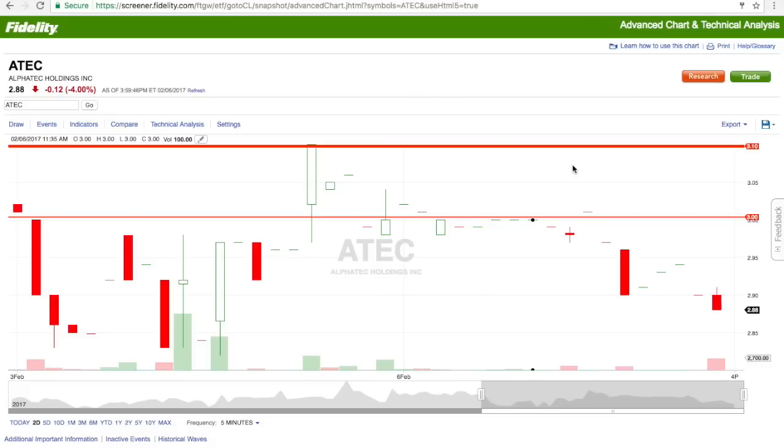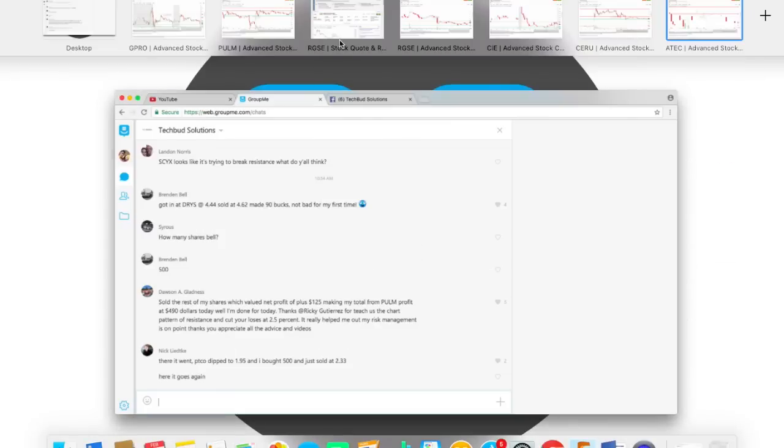ATEC, I do want to tell you guys, ATEC did go below 290, which was a support level. I'm expecting somewhat of a bounce around 280 to 285. So just set your alerts for that and see if you can catch the bounce. And then again, make sure you follow with a stop loss.